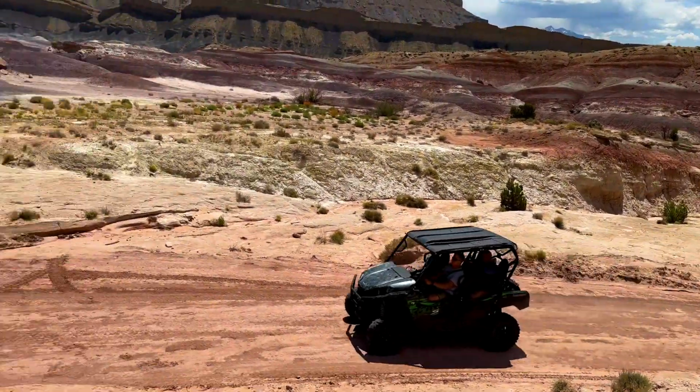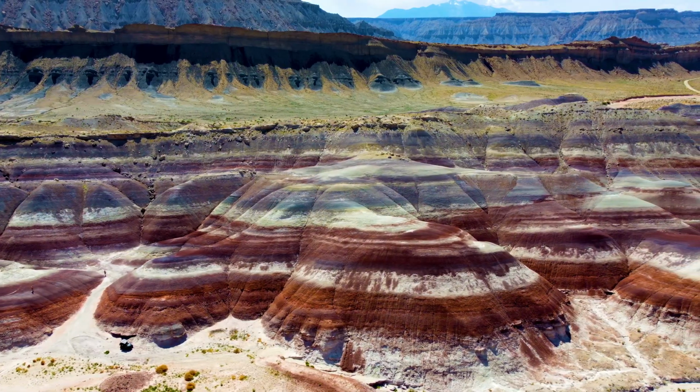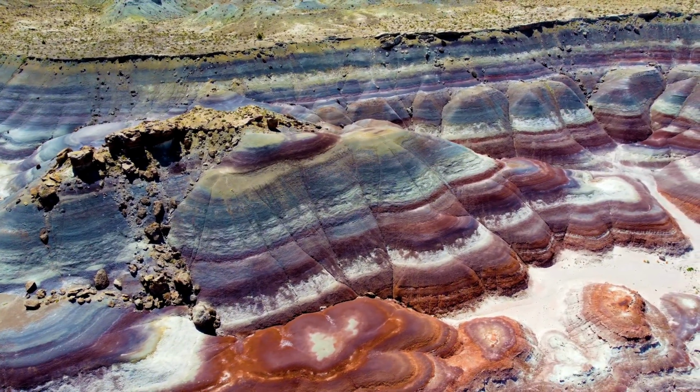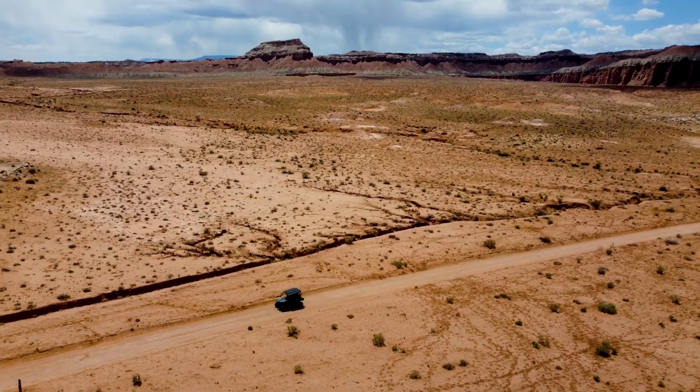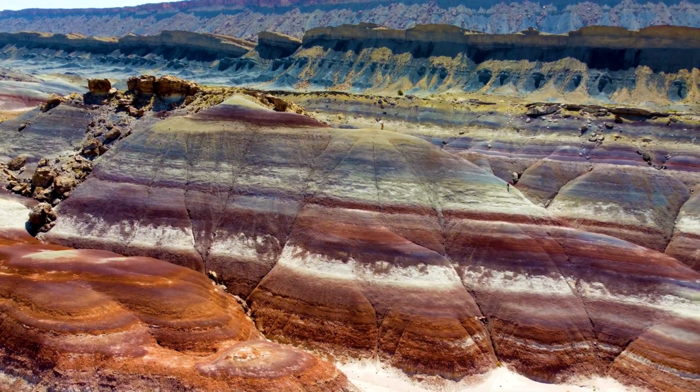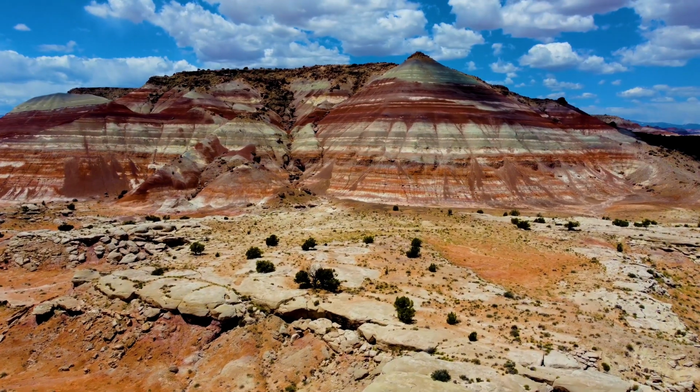Are we on Mars? Welcome to the Bentonite Hills of Utah. Simply put, this place is otherworldly. Join us as we explore these vivid rainbow hills with varying hues of red, blue, brown, gray, green, and purple.